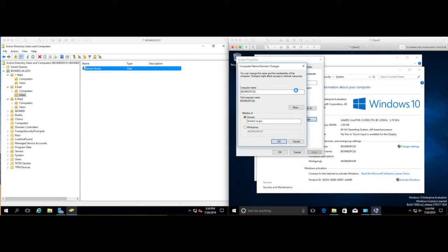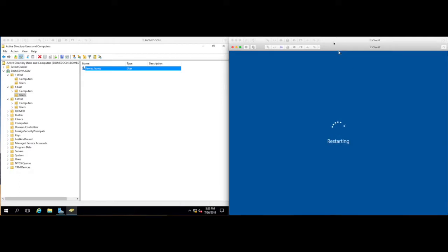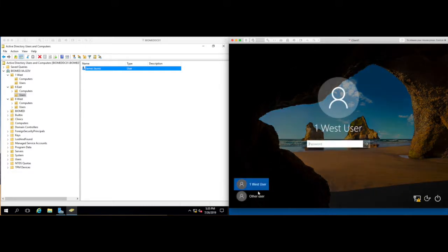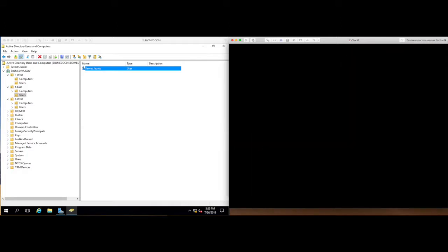Again, these are VMs running on a machine, so it's going to take a few seconds. But as you can see, now it's been added to the domain. But again, on the VA, that took 3 weeks. As you can see, we just did it in less than 2 minutes. Now, while client 2 is rebooting, I'm going to go back to client 1. We're going to switch users. We're going to log in as that test user that we literally just created. So as you can see, this user is logging in.